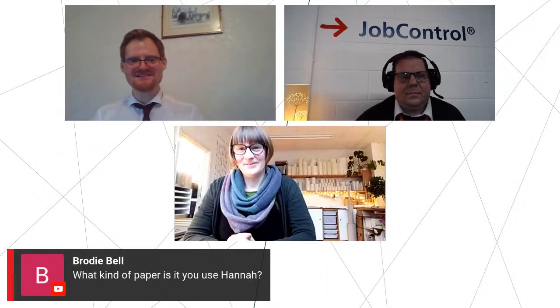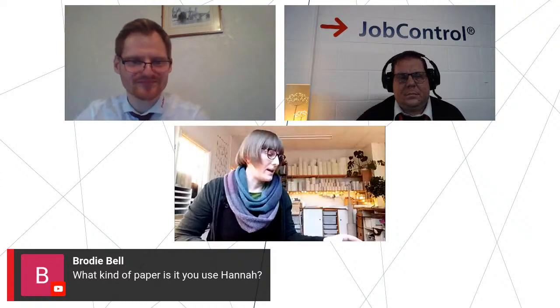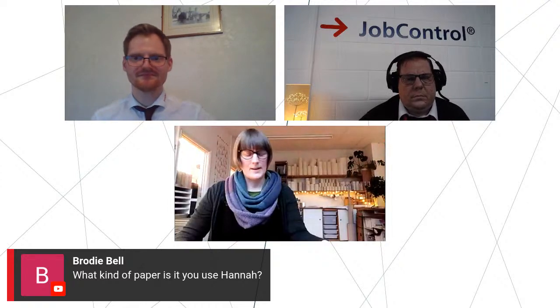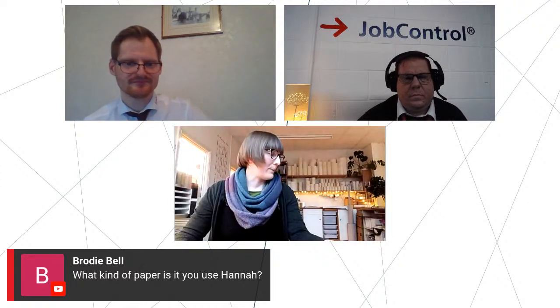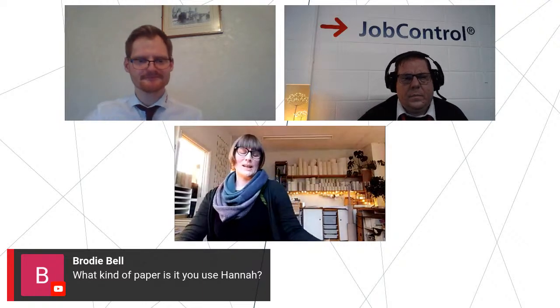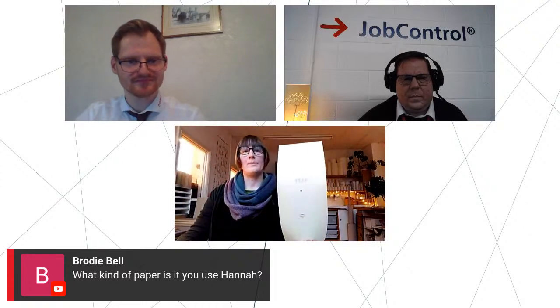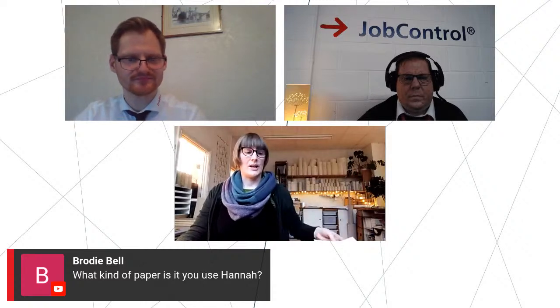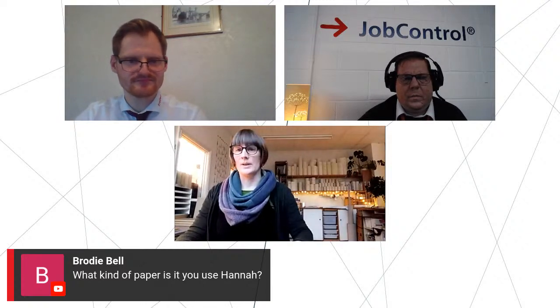So the first one is from Brody. What kind of paper do you use? It's an imitation parchment paper. It's a GF Smith, one of their parchments. I've forgotten what grammage it is now, 130 or 140. I was worried because they changed their paper, and for years I'd been using a paper that was 170 grams, and they changed it and it was a lot thinner, and I was worried that it wasn't going to be all right, but it is really nice.